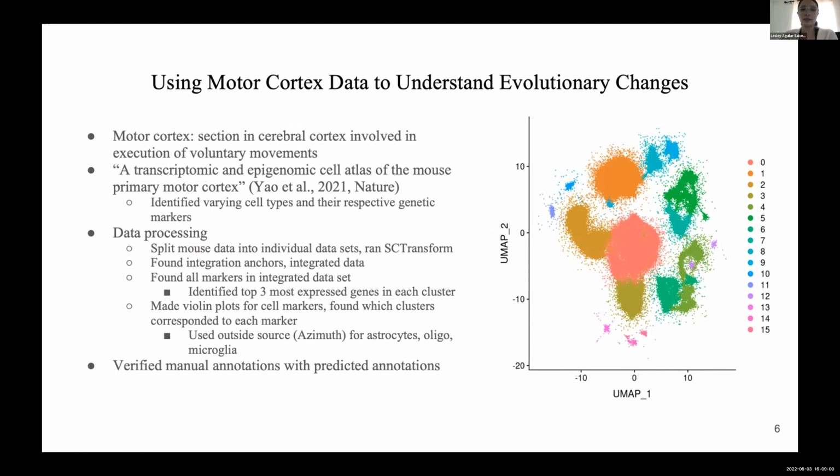I processed the data similar to how I did with the microglia data, where I downloaded the data from the article. I then ran SCTransform, I integrated the data, and I found genetic markers in each of the Seurat clusters. I identified the top 3 most expressed genes in each cluster.